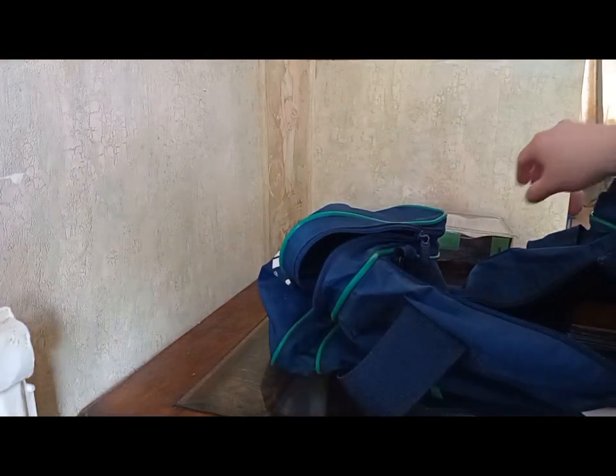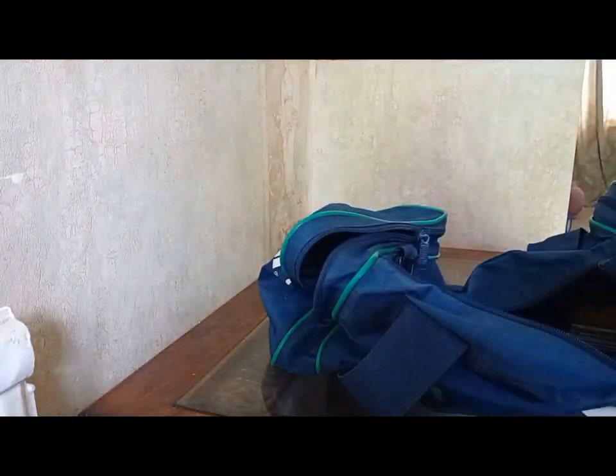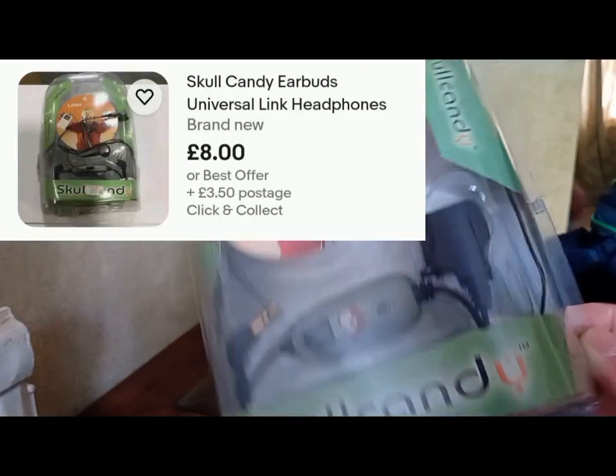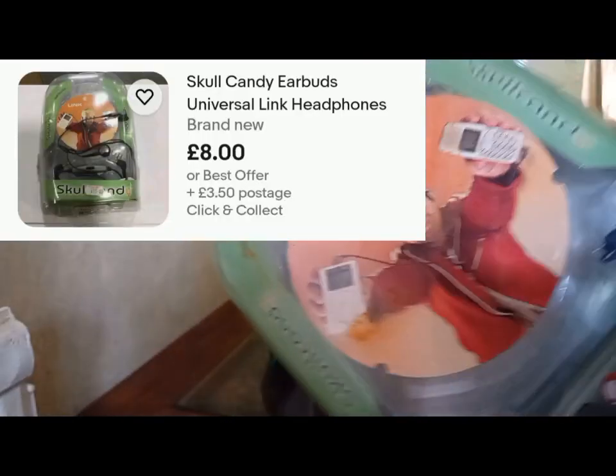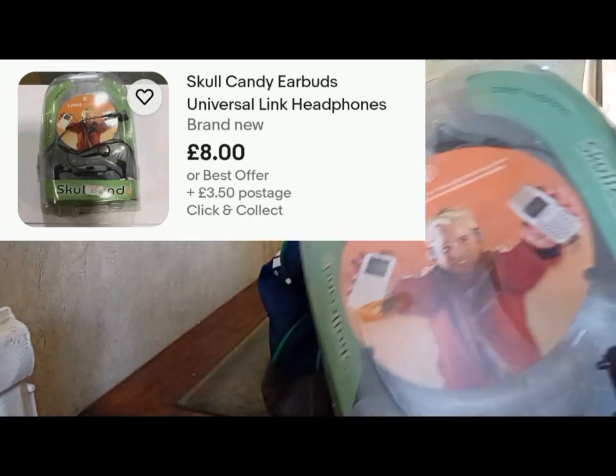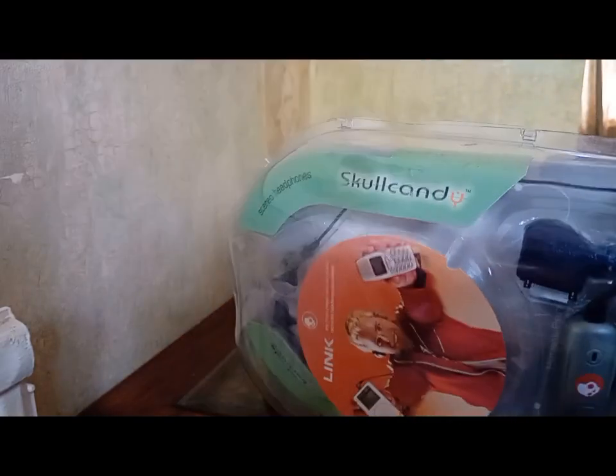Okay, 2 more things. Maybe 3 more things actually. So these, this was just a £1 buy. It's a School Candy new and sealed headset, it's only worth about £8. That was just a complete gamble, so that was a fail.